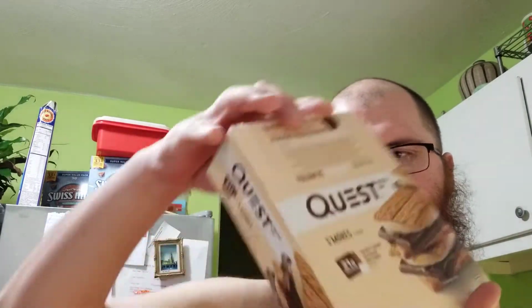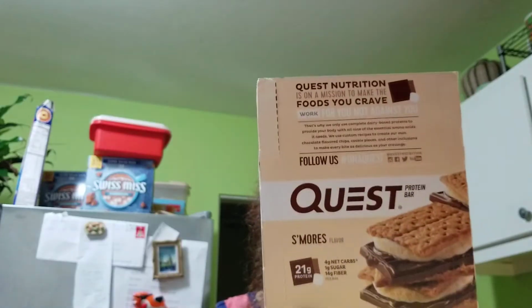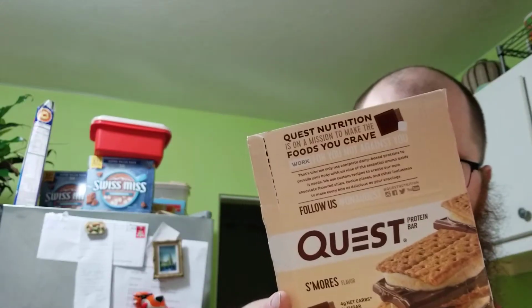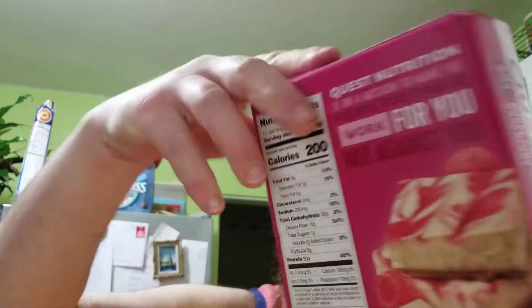So we got the Quest S'mores. This is a protein bar, 4 net carbs, so 22 carbs, 14 grams of fiber, 4 grams of erythritol, 4 net carbs. This is Quest protein bar, white chocolate raspberry. I'll just show you the front and back.